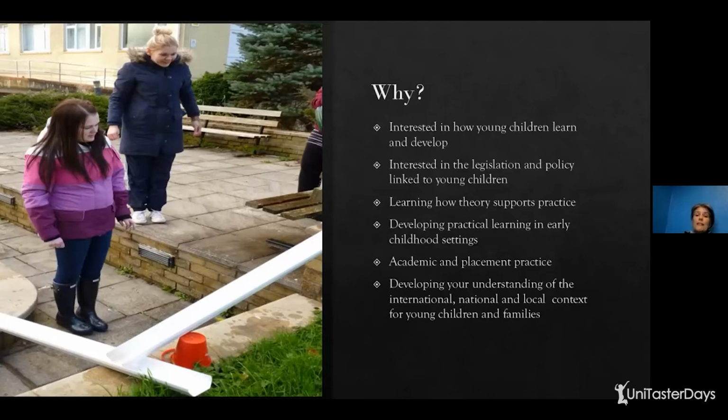And of course, if you're interested in developing your understanding of what's happening locally in terms of early years, nationally in terms of early years, and internationally, an early childhood program is really going to provide you with those ideas. So I'm from a Welsh university. I know the next speaker will be from an English university. Well, we look at what's happening in those different countries because the laws and legislation are slightly different. The education system itself is slightly different. But we also then look to other countries such as Scandinavia, Italy, New Zealand, across the world to gain knowledge about how they work with young children as well.